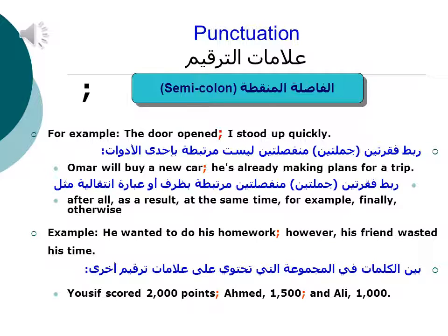Now, what is a semicolon and how is it used as a punctuation mark? A semicolon is used in place of a full stop when two statements are closely connected. Example: the door opened; I stood up quickly. We use a semicolon also to join two sentences instead of using a conjunction.